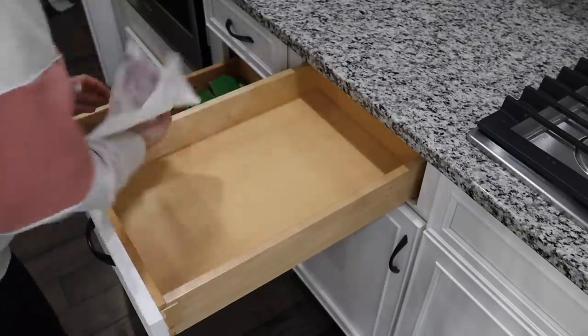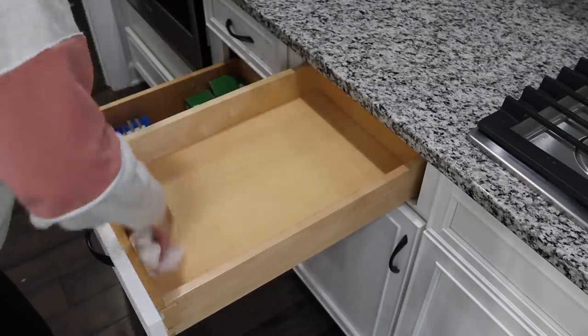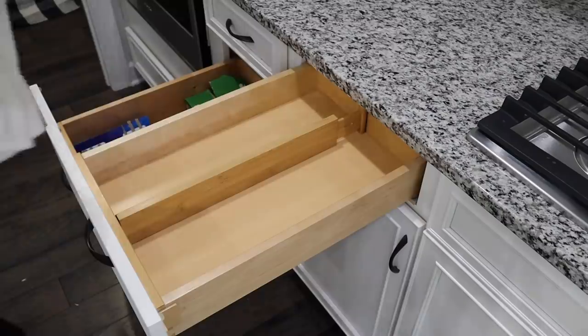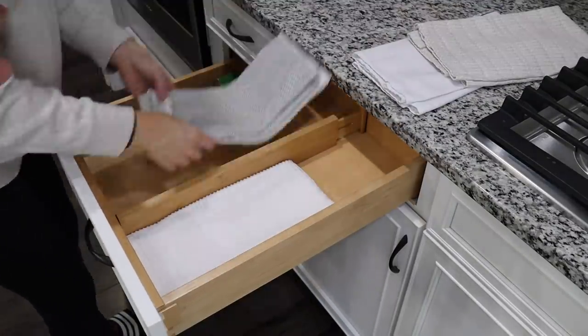Alright guys, so the next thing that I moved on to was doing a little reorganizing in our kitchen drawers. I decided to move some things around. I decided to put all of the kitchen hand towels over by the stove. I feel like it made sense for them to go over here, especially when you're cooking, I can just easily grab it.